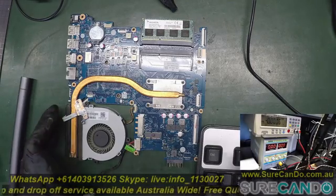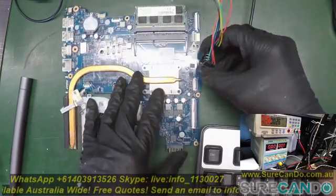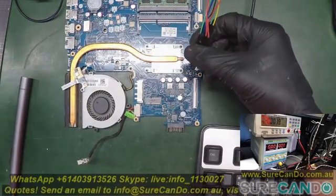So BIOS flashing is not the solution. So in that case, let's put the chip back on, the original BIOS.